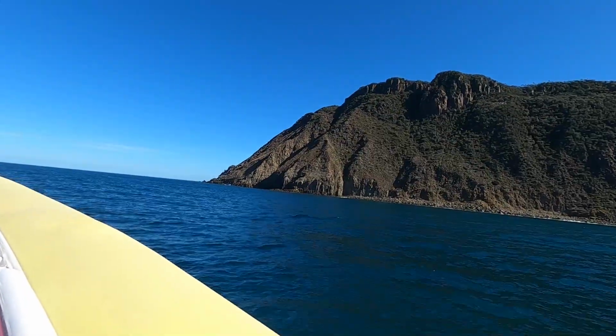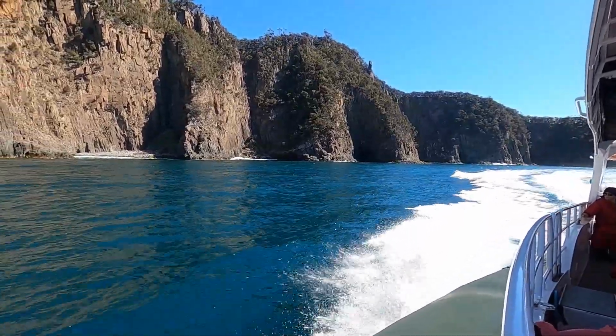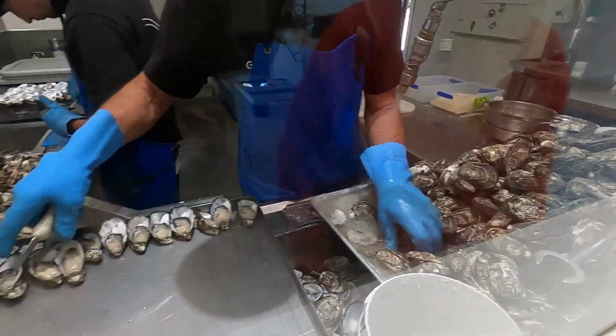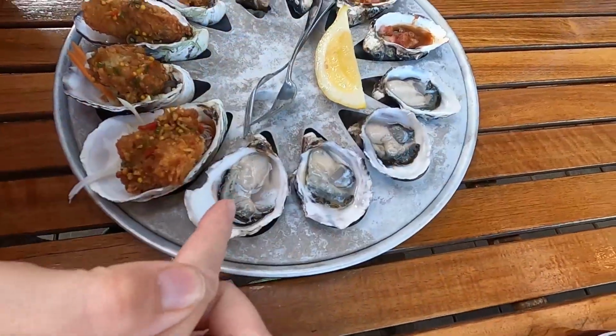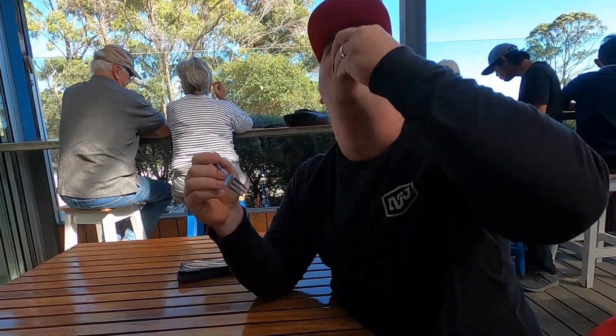I mean, I wish I could have taken my drone with me on the boat because it's just such a drone-worthy area. But I wish that we actually had more time on Bruny Island. We were only there for 1 day, so we quickly got the tour over and done with. Had a little look around at this awesome little oyster shop called Get Shucked. Beautiful, fresh Tasmanian oysters. But there's so much more to do on Bruny Island that we didn't get to see.